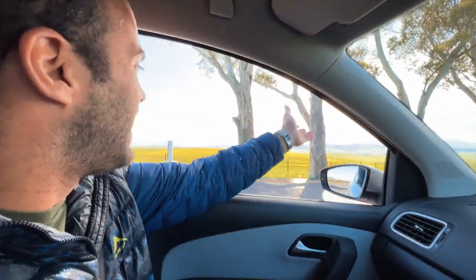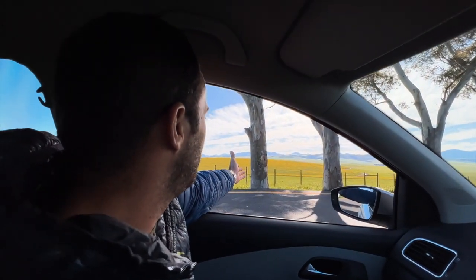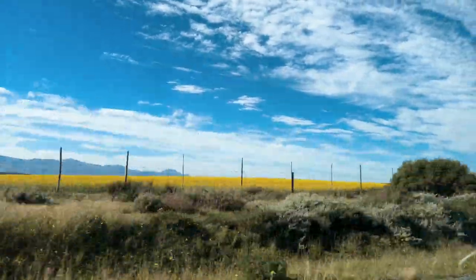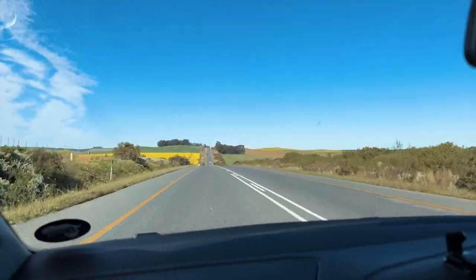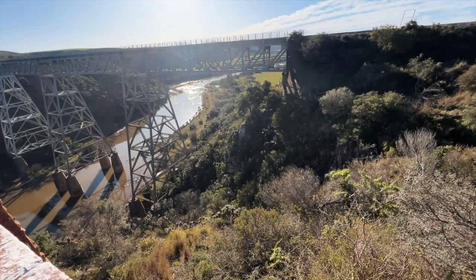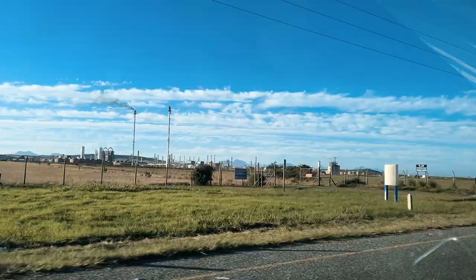On the left hand side we have sour grass fields. It's actually canola fields. Same thing. That means spring is coming. The original bungee bridge, they moved it up to the Blokrans Bridge, which is about 2 hours that way. Are you scared of heights? Jump.